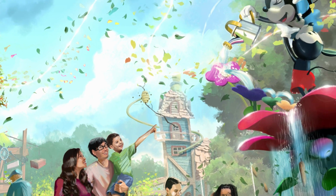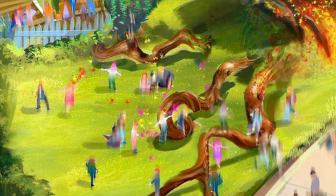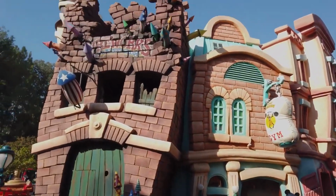Disney says it will offer more play activities and attractions in the land than ever before. From active play to tactile play, new experiences will let children play, slide, spin, splash, touch, and listen.